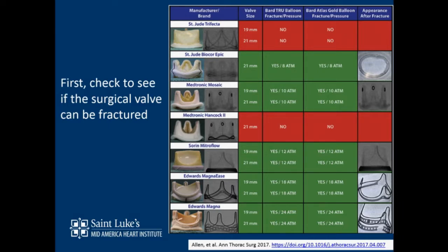So if it was a 21 mosaic, we used a 22 millimeter True balloon, for example, to fracture it. But in reality, you need a balloon that's only larger than the internal dimension. Some clinical cases have been done, so you have to look at the patient and the anatomy and the sinuses and the aortic calcification and everything and try to decide what size balloon you're going to use. But maybe if you're concerned about the annulus or the aorta or the coronaries, you start with a smaller balloon. It does, of course, have to be larger than the internal dimension.